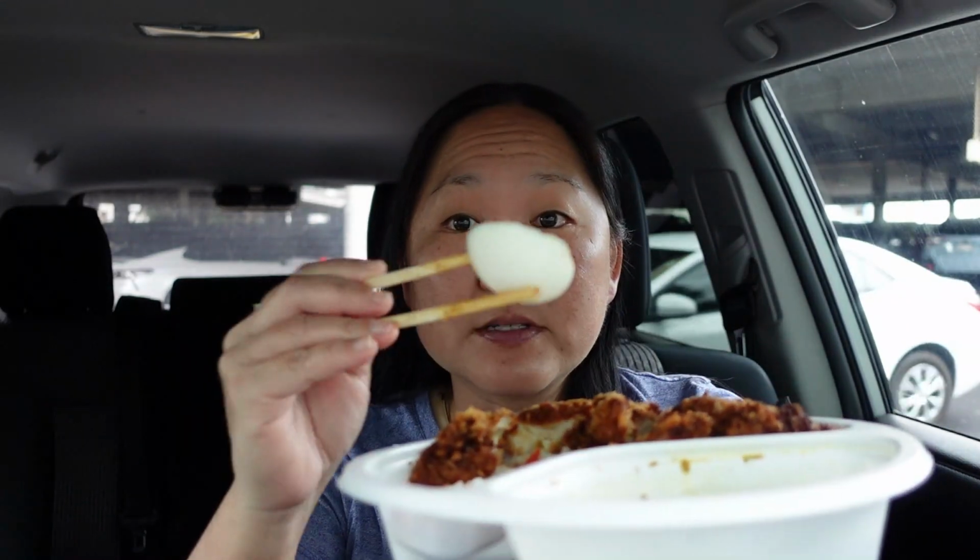And now you got a little side of a half-boiled egg. I guess I'll dip it in the curry too. Why not? Typical boiled egg, but it tastes really good with the curry sauce. Put a little ginger on there and you're good to go.